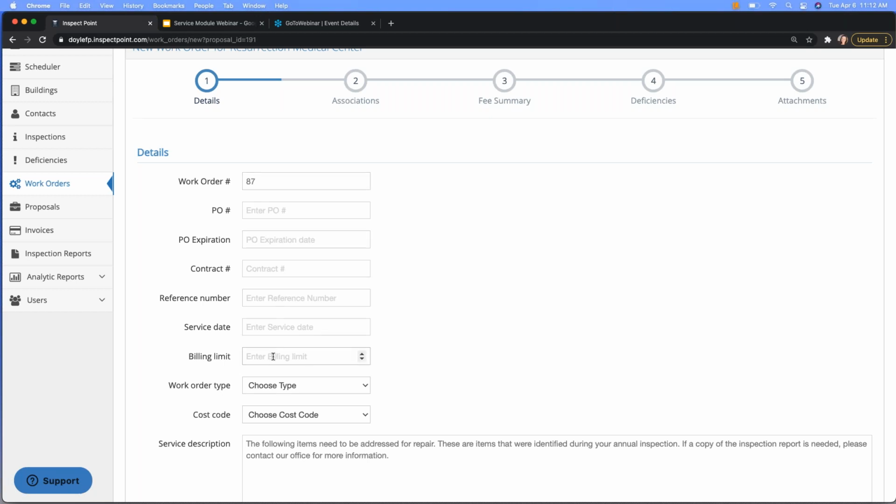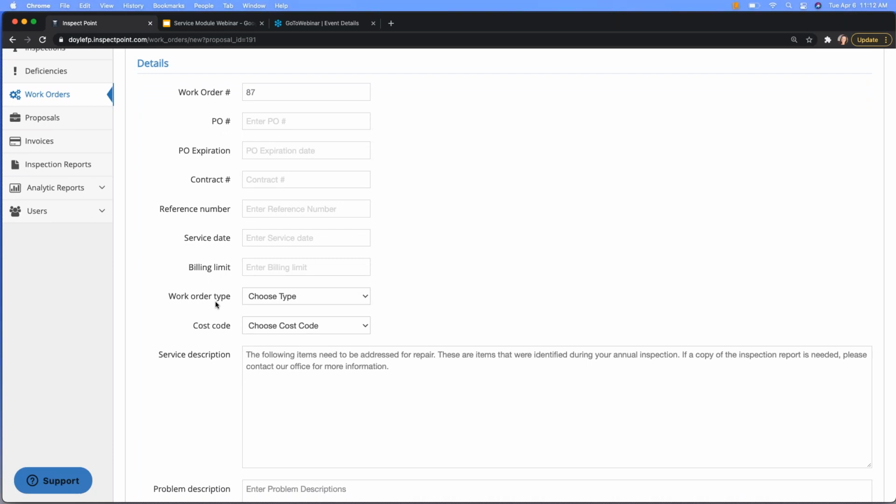And then I have the ability to enter any and all of this information that I might need. Is there a PO number? Does it expire? Do I have a contract number? Do I have a reference number? When's the service date? Do I have a billing limit? That information is not required in order to go on to the next step. So if you are looking at this and think, I don't use any of that, do not worry. You do not have to create a whole new process. You can simply leave those fields blank and it will not appear when we generate the work order. So it's not going to look to your customer like you've missed a bunch of information.